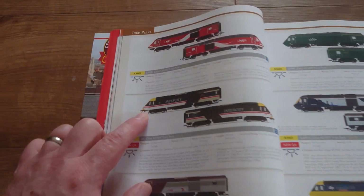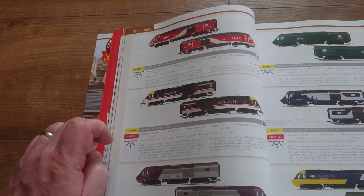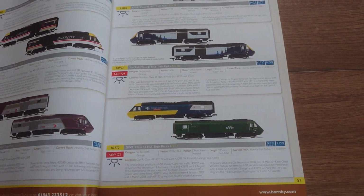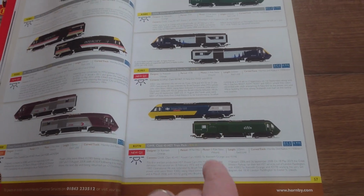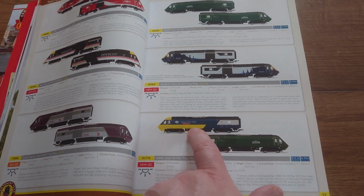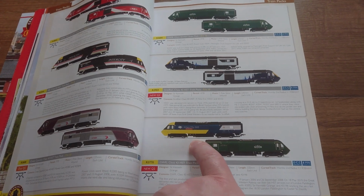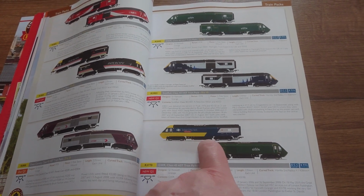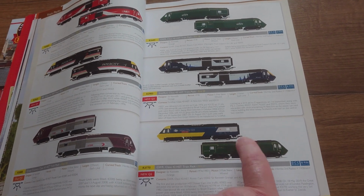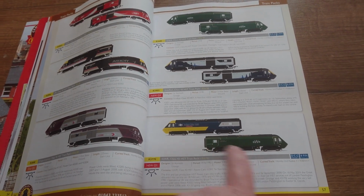And this one's got the buffers on. Oh, I have to be careful, spending a lot of money, see. I've already got a lot of them, so keep your eyes peeled for the reviews. Because that's what was running on the GWR when they ran the final Class 43 HST, and they've done a commemorative set there.